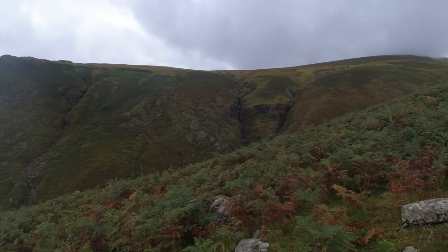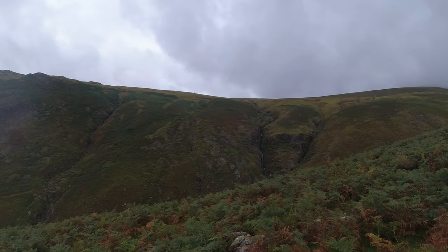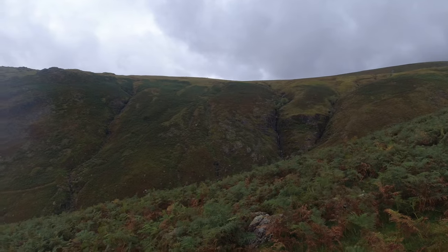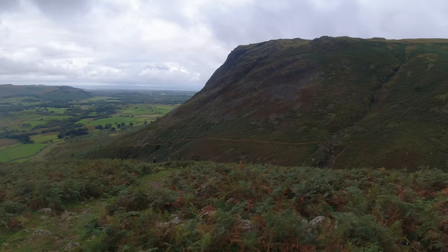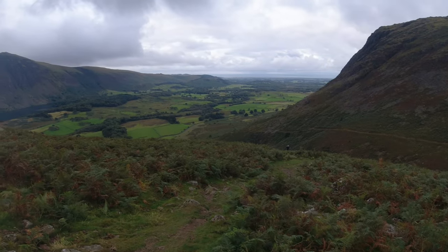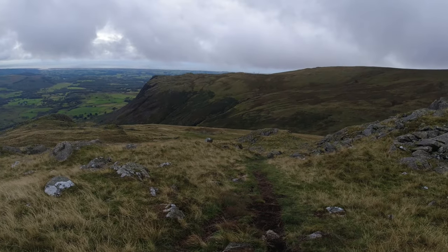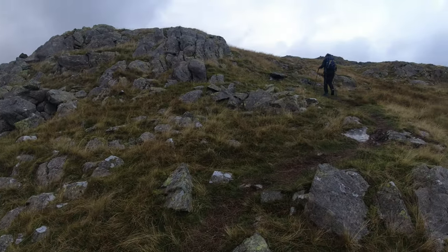Just reached another nice little stopping point. Isn't that a cairn? You can see up there is the Joss Naylor Cairn. Hopefully we will be able to pass that on the way back. It's a good marker for the descent. There's Buckbarrow. Here comes Andre, just pausing to enjoy the view.